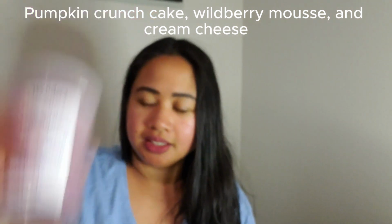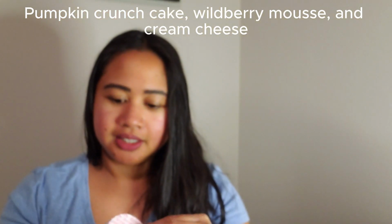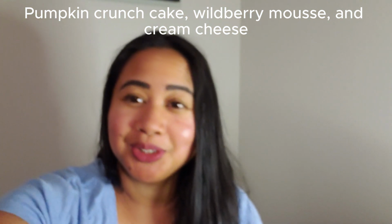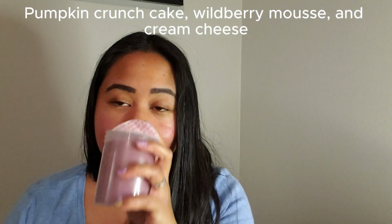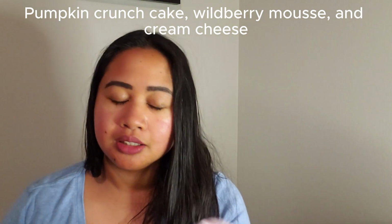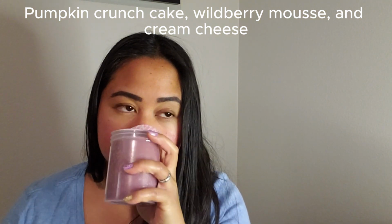And it's starting to go down now. I can't wait to try this. This is super good. This reminds me of like in the same realm as blueberry pumpkin. I'm getting wildberry pumpkin. The most delicious pumpkin bakery. Pumpkin crunch cake? That's really good.